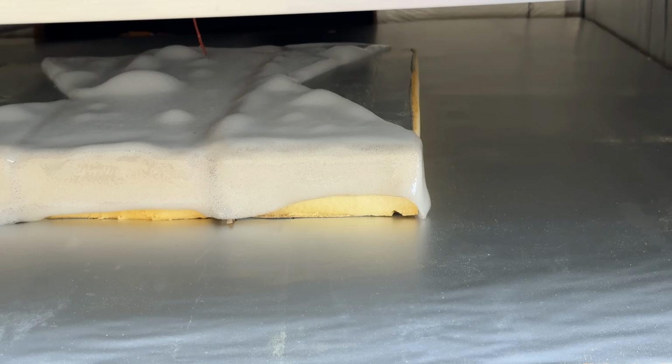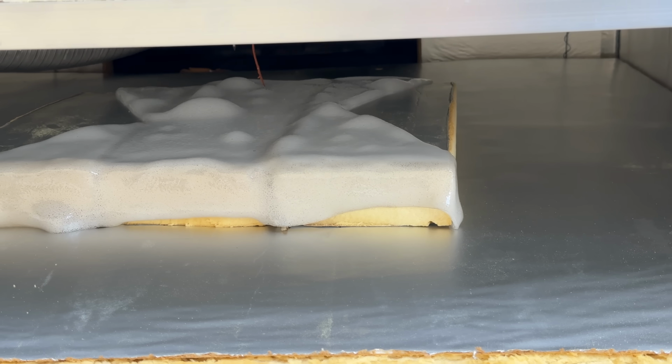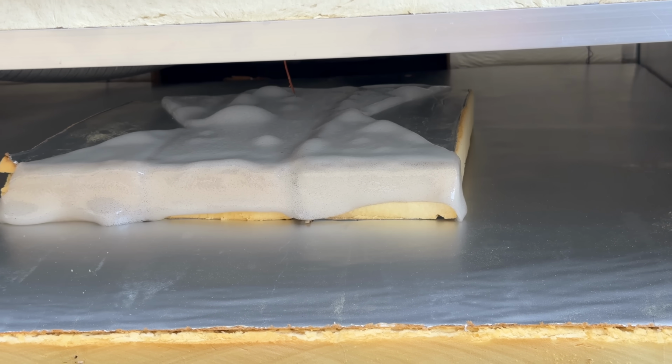I always like to do my own testing to find out how important things like this actually are, so we threw a piece of scrap Lexan in at 400 degrees and baked the moisture just to see what happens. And yeah, you definitely need to dehydrate it first.